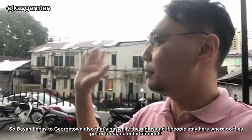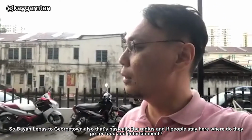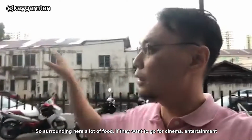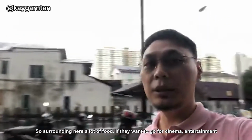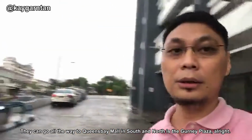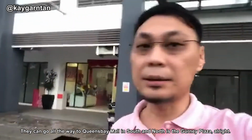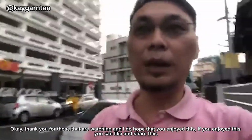So Bayan Lepas to Georgetown, that's basically the radius. And for people who stay here, where do they go for food and entertainment? Surrounding here there's a lot of food, and they can go for cinema and entertainment. They can go all the way to Queensbay Mall in the south, and in the north is Gurney Plaza.